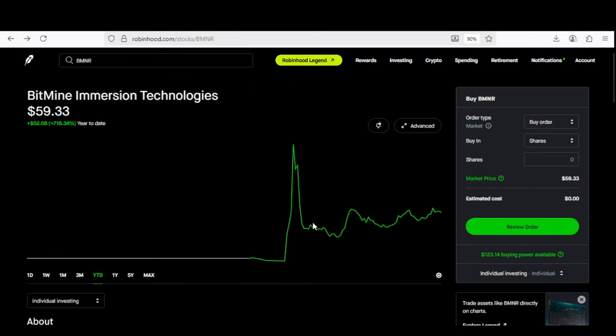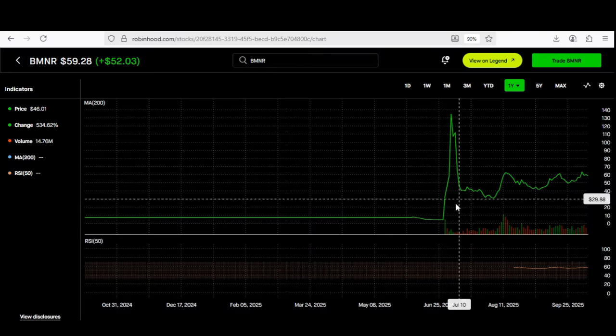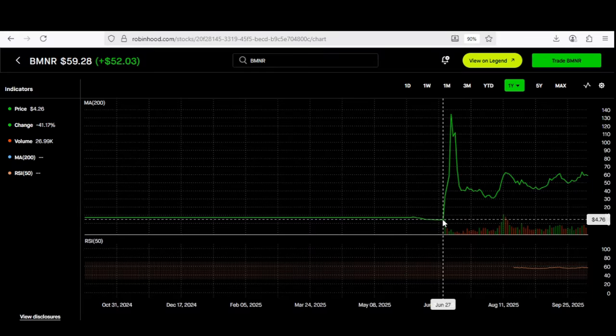Now, let's go ahead. We're going to get started by opening up the advanced feature right here in order to get some information so we could decide what option strategies we want to use with this stock, if any. Now, we're not going to go out to the 1 year mark because, like I said, this stock just started off back in June, so we don't have enough information.